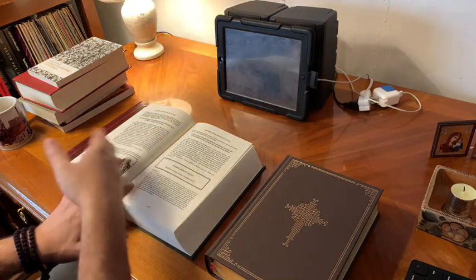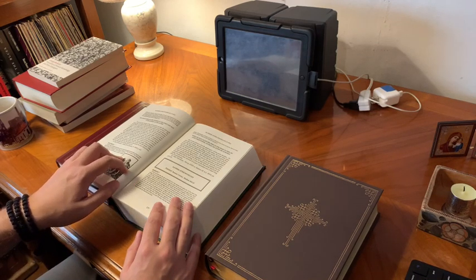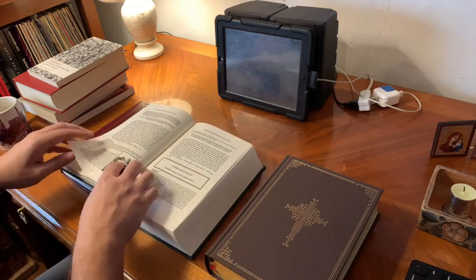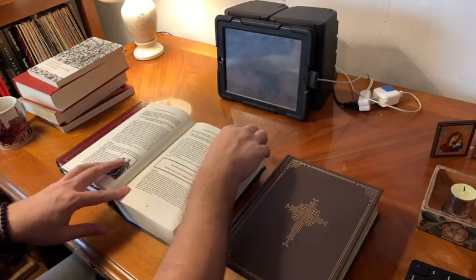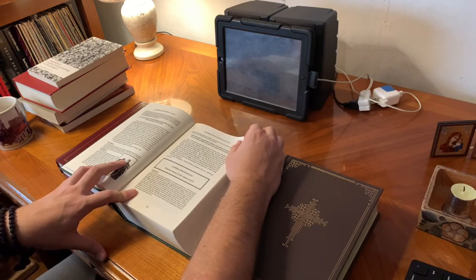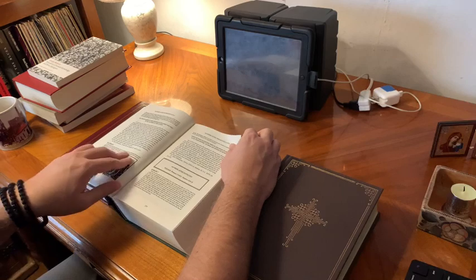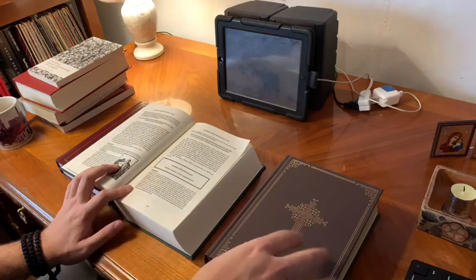Now, I've gone through the last 3 weeks with this one. I've only had it for a couple of weeks. And most of the commentary comes from St. John Chrysostom. It does have writings from other church fathers. Just a few days ago, there was one by St. Simeon the New Theologian, so he was a theologian from the 9th century. And then there was a commentary from St. Maximus the Confessor, who is usually put into the 7th and 8th century, so it's a little bit later. But most of it is from St. John Chrysostom.